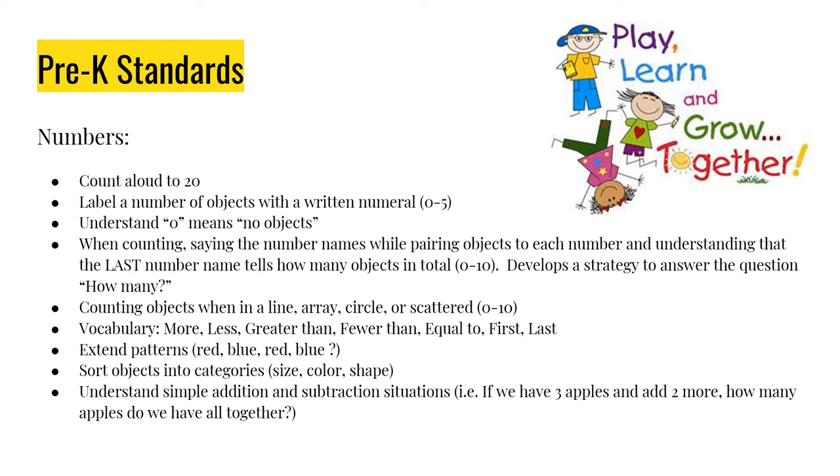They should be able to extend patterns, red, blue, green, green, pink. They should be able to sort objects into categories like size, color, shape. They should be able to understand simple addition and subtraction situations. For example, if we have three apples and add two more, how many apples do we have all together?